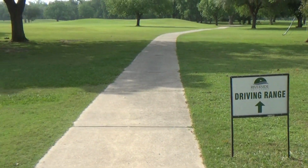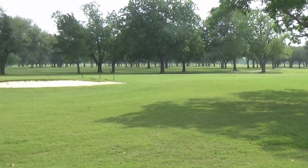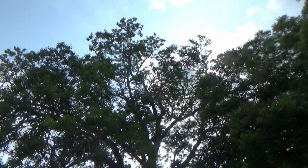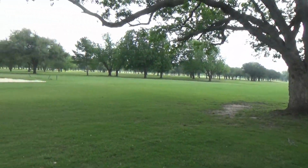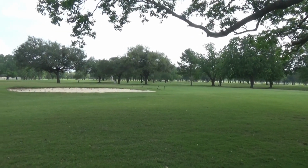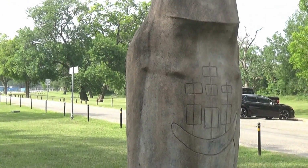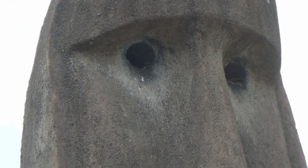It has a driving range, and this big green area is a golf course, and there's one of the sand traps. Seems like a golf course would be an ideal place to do some social distancing. But nobody here is, unless there's 1 or 2 people around I don't see. They actually have some Moai statues here. There you can see the headbedder.